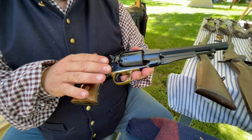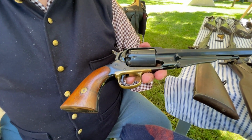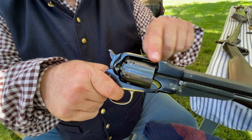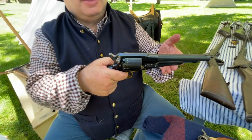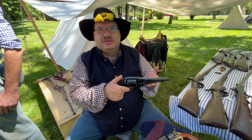The 3rd Iowa Cavalry was issued these after they had another unsuccessful revolver, the Joslin revolver. These were a solid frame on top, and they were preferred over the Colts. They thought they were a little bit stronger, and the government could get them cheaper than they could the Colts.